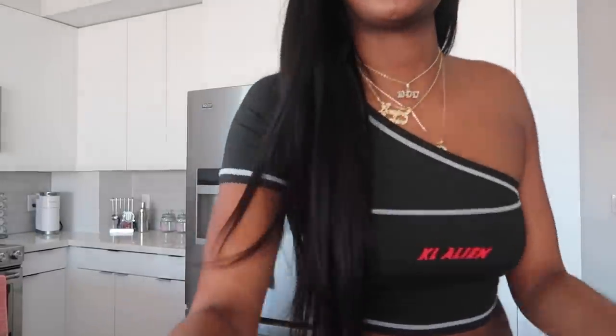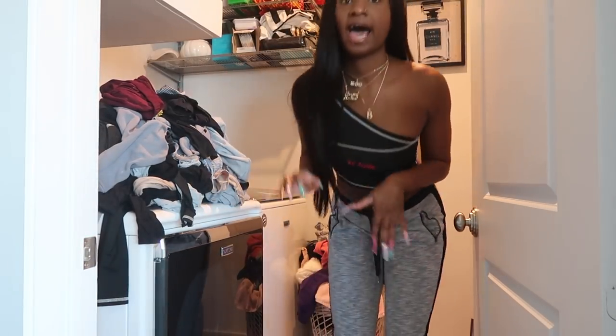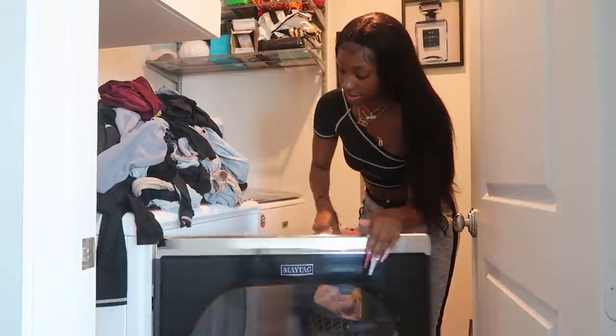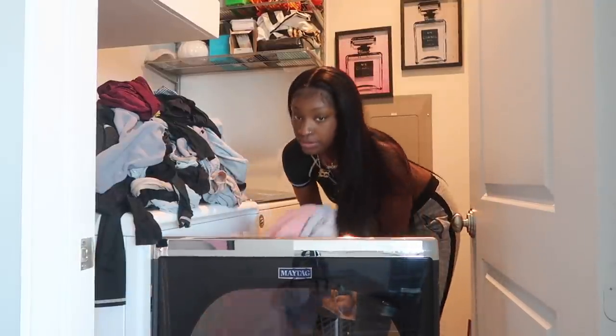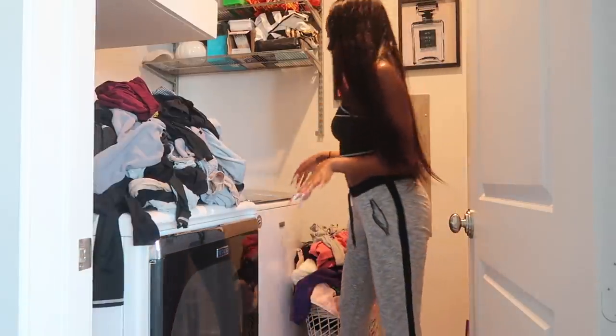Okay? Anyway, let's come in here because we got to put these clothes in the washer. And then we're going to make some coffee. Look at this pile. You see this pile? I don't like to wash clothes. I don't like to fold clothes. I've even washed towels, and they've been in this dryer for like 3 or 4 days. This is just beyond me.